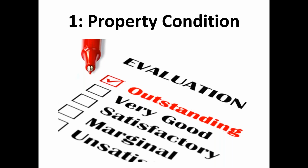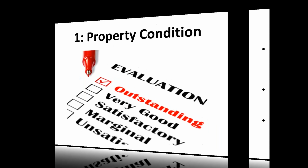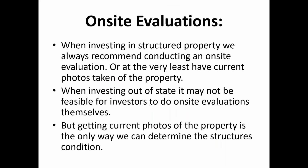Yeah, in fact, it's the biggest factor for the property. The raw land is something that we can easily evaluate and judge, but the condition of the property is harder to evaluate, and the estimates of value are going to be based on the property being in good, workable, usable condition. Yeah, exactly. So one of the first things that we're going to do, especially if we're looking at structured properties, we're going to do what we call an on-site evaluation.